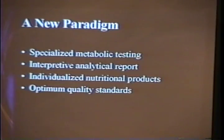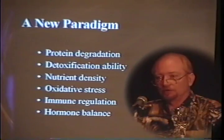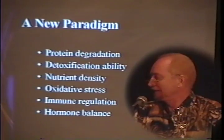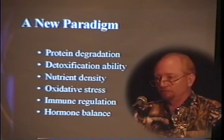Use optimum quality standards, not those standards which are merely the absence of disease. Use adequate supplementation, not illusion, such as we talked about with zinc. Assess a variety of different aspects of metabolic function, not simply looking for disease, but looking for things like protein degradation, detoxification ability, nutrient density, oxidative stress, immune regulation, hormone balance. Make this your new paradigm. Look for optimal function.